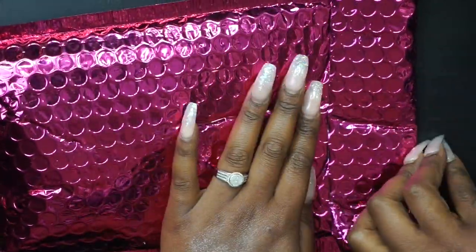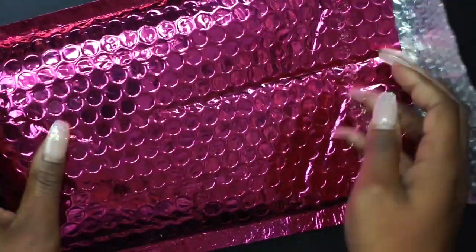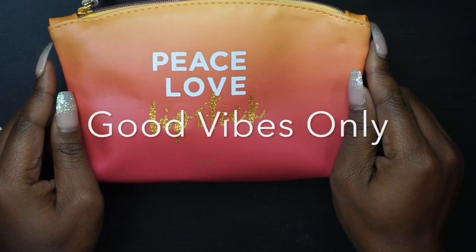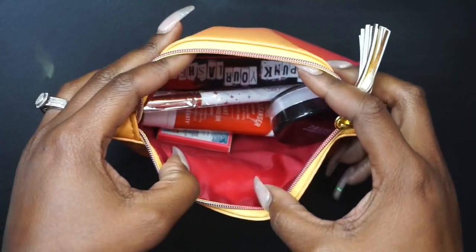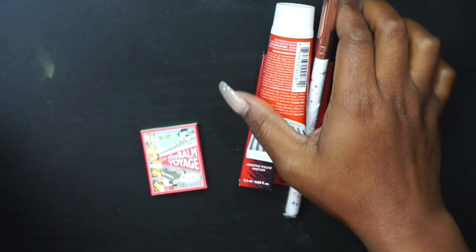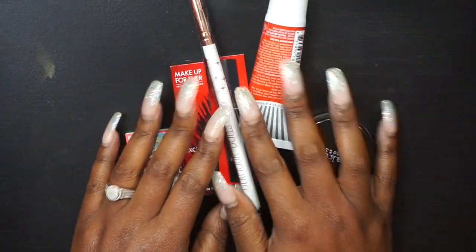So we're just gonna jump right into it. I'm trying to learn not to make my videos too long, so that's why we're gonna speed past everything. I don't know what month this one's from, but this bag is adorable. Peace, love, and lipstick. Cute bag. This is what we have in the bag. So let's go ahead and take everything out and quickly run through it. This month we got 1, 2, 3, 4, 5 things.